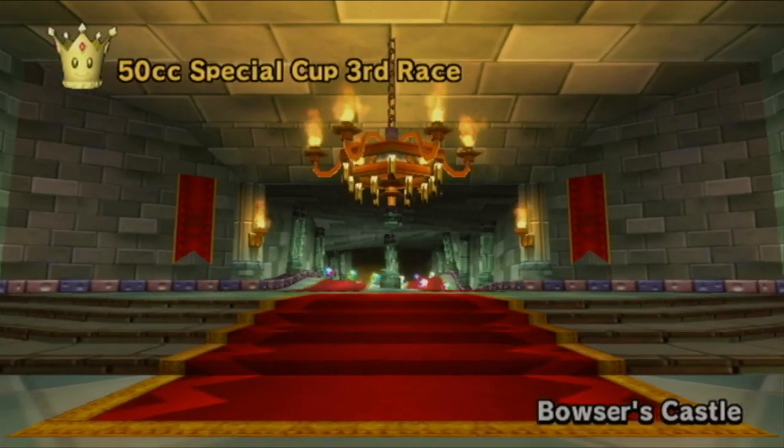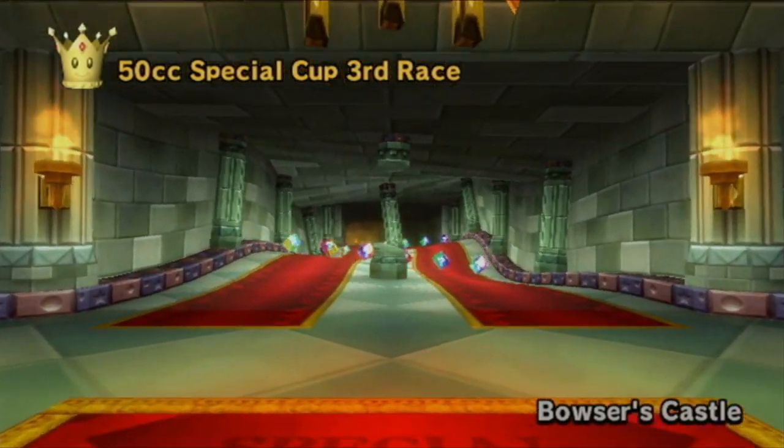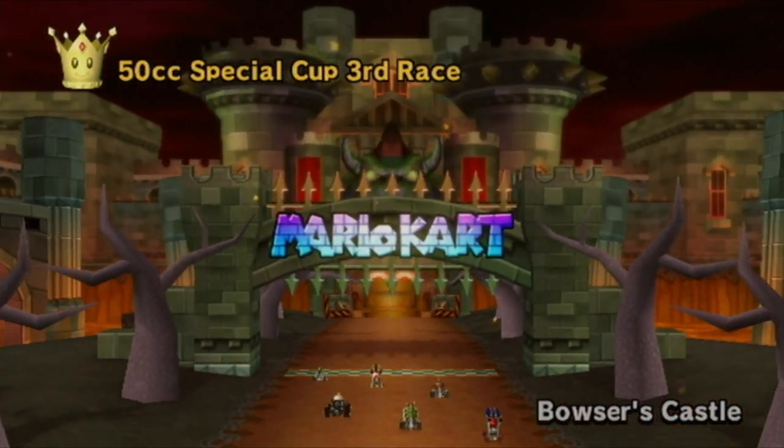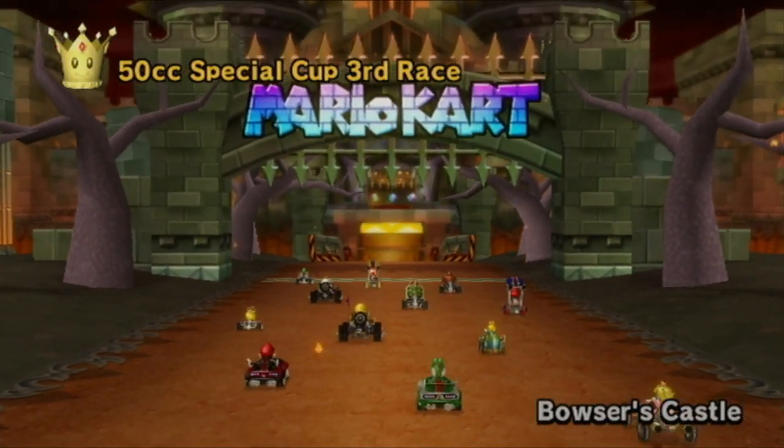Number 3. Now we are in the top 3, and number 3 on my list is Bowser's Castle. The track takes place in, well, Bowser's Castle. The name of the track kinda gives it away.